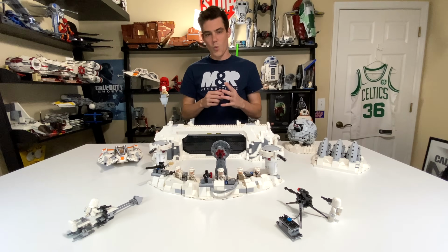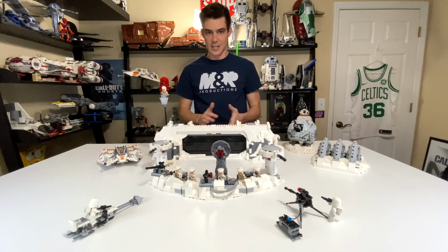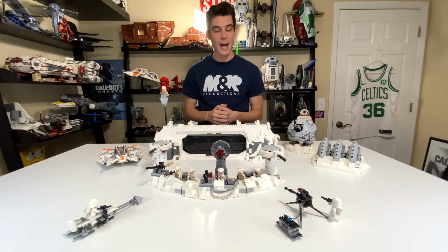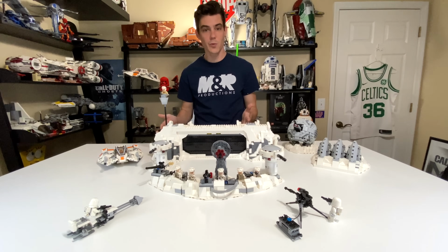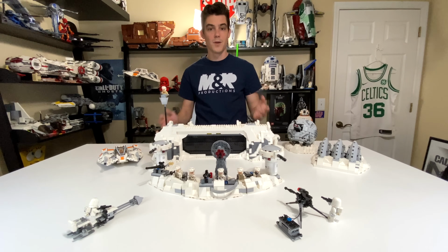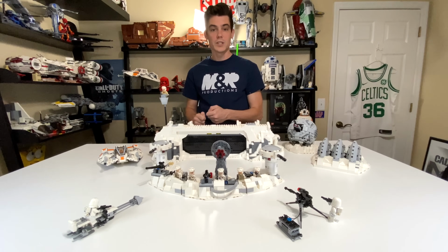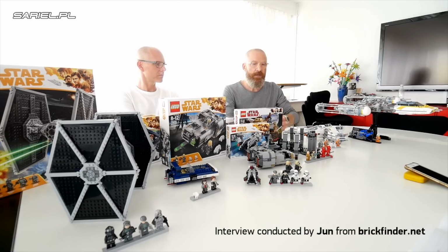To figure out why this set was so hated, we have to start from the beginning. This set was plagued with a myriad of issues, none of which we actually know what they are, but in an interview, LEGO designers did confirm that this set was indeed delayed. "But the reason was that at the time when we developed the model, it was postponed for several reasons."